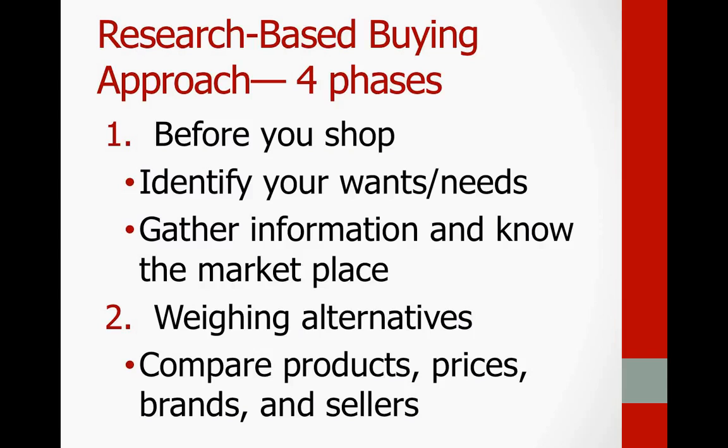Compare products. So compare features. Look at different designs. All right. I was in the market. I was looking for an alarm clock, and my alarm clock needed two things. It needed AM/FM radio, and it also needed Bluetooth, so it could connect to my iPhone. If it didn't have that, I ignored that alternative because that's what I wanted in my product.